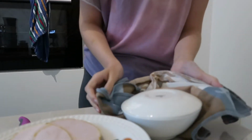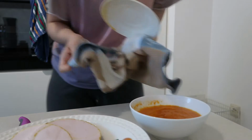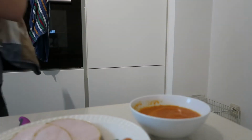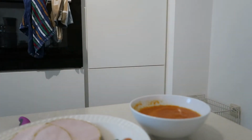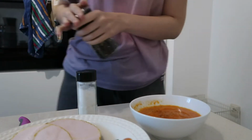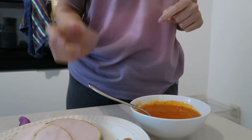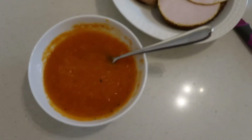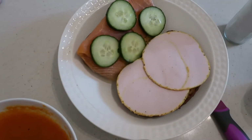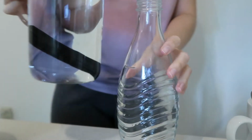Although I probably could have done with some greens in this meal, but I did have greens for dinner, so I'm pretty good on that. And then in my soup, I basically had only vegetables and then some vegetable stock. And then here I'm just seasoning it with pepper and salt, which I always do. I do enjoy quite a bit of salt in my meals because I have low blood pressure, so I don't really have to worry about salt as much. Actually, they recommend I eat more salt, so listen to your doctor, guys.